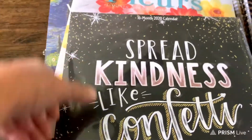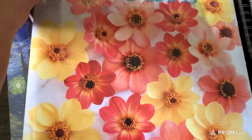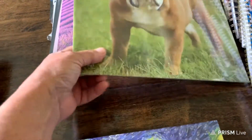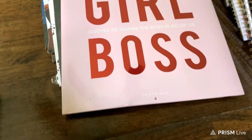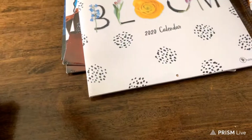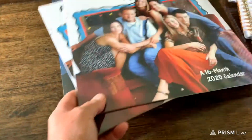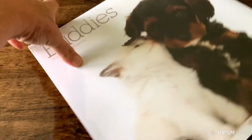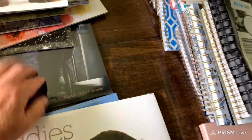So you got Guilty Dogs, Sports Illustrated, Buddies, a Harry Potter, Spread Kindness Like Confetti, Fleurs, I guess you would say. I'm not French, like I said. Two of the Van Gogh, let's see, Bulldogs. He got that for his daddy because his daddy does have English Bulldogs. Province. These are all 12-month calendars. Girl Boss. The Struggle is Real. Claude Monet. Bloom. Two Friends calendars. One Stargazing. And another Buddies on the calendars. That's what we got on those.